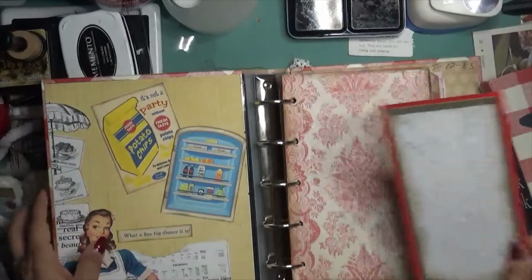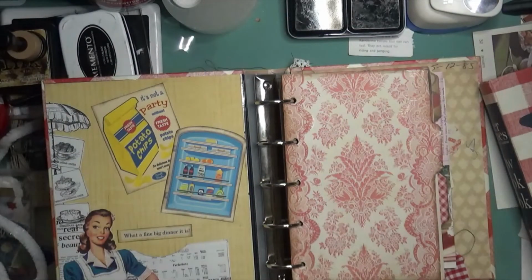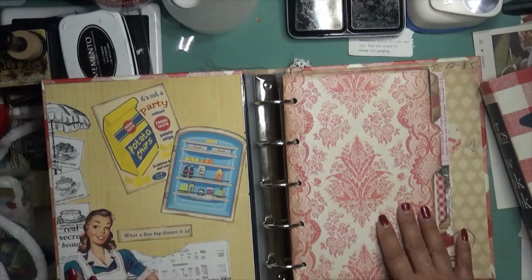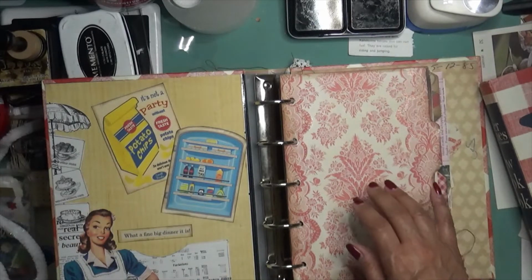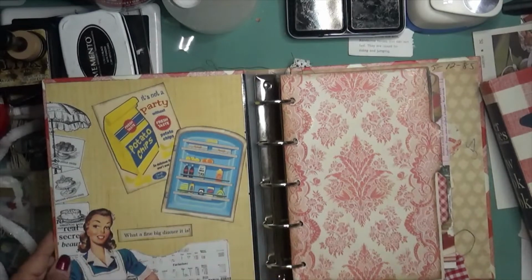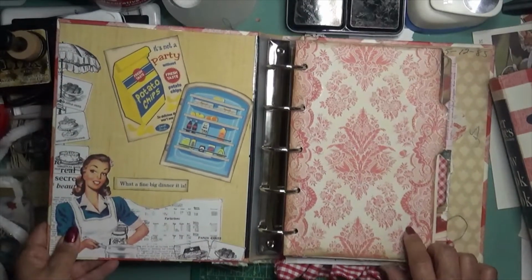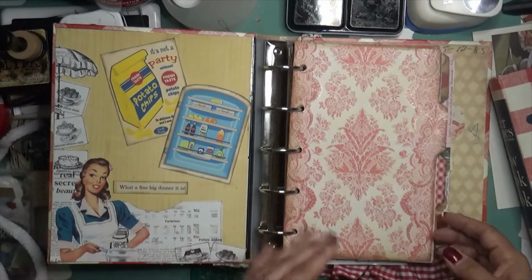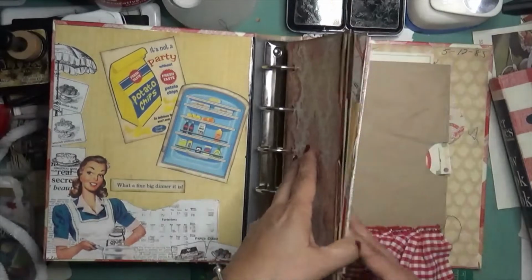And here's what I did. I have the K&P printables, I believe. I'll put the link on the bottom, you guys, for the printables that I use, but I love them. And I fussy cut all this out. Let me see. There you go. I fussy cut all this out. I put this there, and it says, "What a fine big dinner." I'm still working on this. There's a lot to be done.